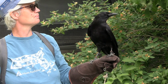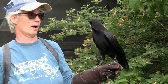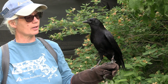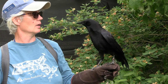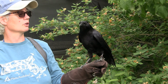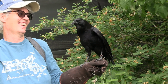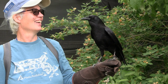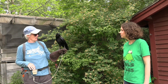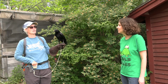So where do they live? That is the fun thing about crows, they can live almost anywhere. Here in North America, we have two kinds of crows, actually. We have the American crow, and we also have the fish crow. They look very similar. The fish crow tends to be a little bit smaller. Are they called a fish crow because they fish? Honestly, I'm not sure. They might.